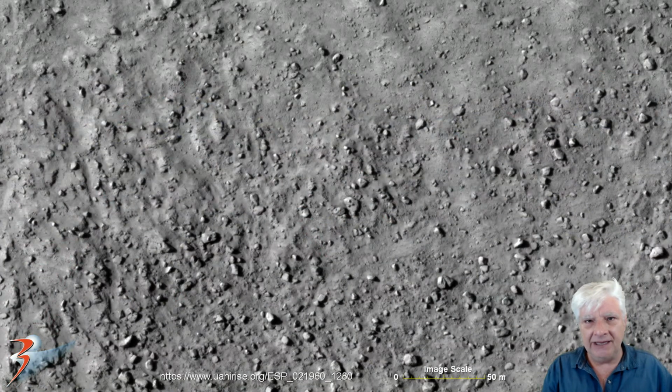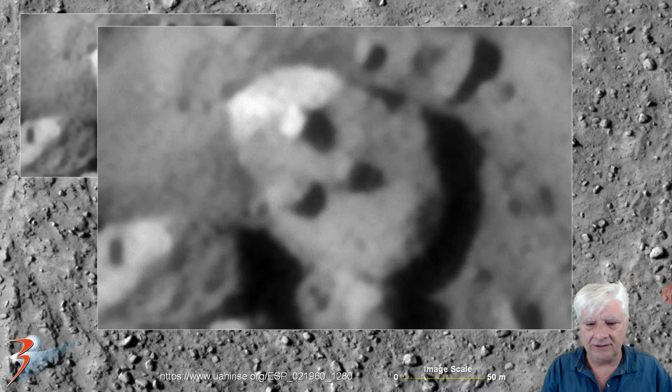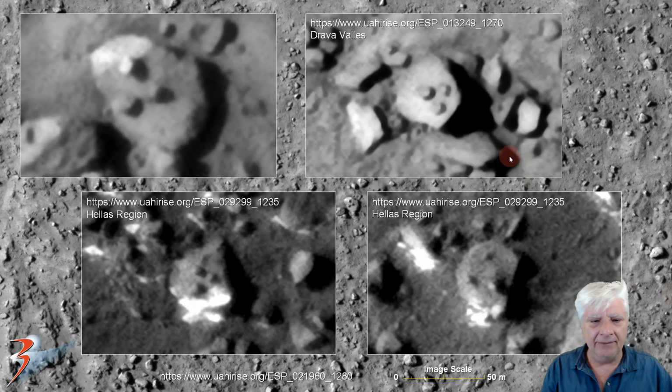The first anomaly, another triangular pattern. Check that out, guys and girls. Another 3 objects aligned in a perfect triangle on top of that larger piece, which is about 12 meters across. Some others that I found, this is in Drava Vallis. Also perfect geometry and symmetry there.